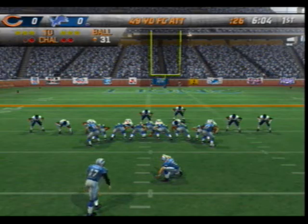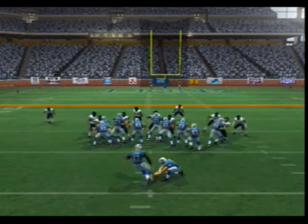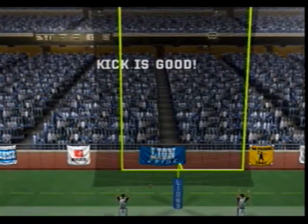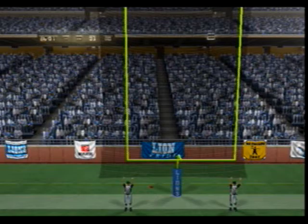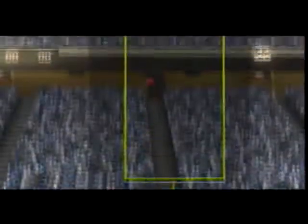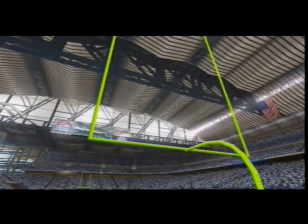Shane Graham will try to put them ahead with this field goal. The veteran connecting for the field goal. He's one of those guys who really works hard at what he does. And you can see that hard work paying off when you make a kick like this one.